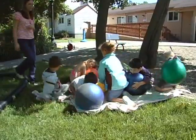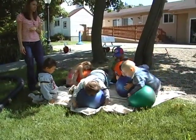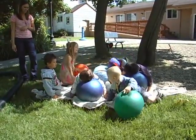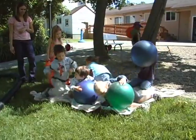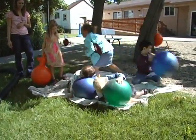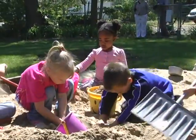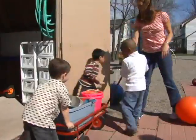Outside, children may interact with their peers and adults in different ways and have opportunities to demonstrate different abilities and personalities than they do inside. At outside time, children may also discover ways to play with peers they don't typically engage with indoors, drawn together by the common space of the sandbox or swings, or helping one another maneuver or balance large equipment.